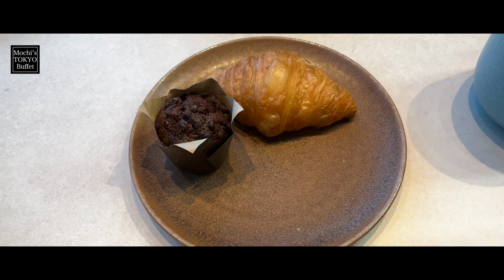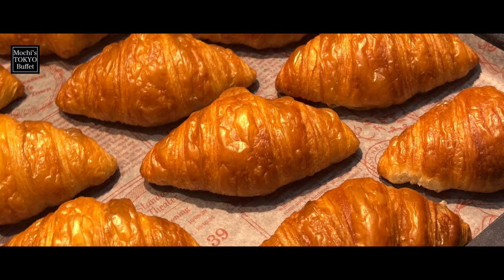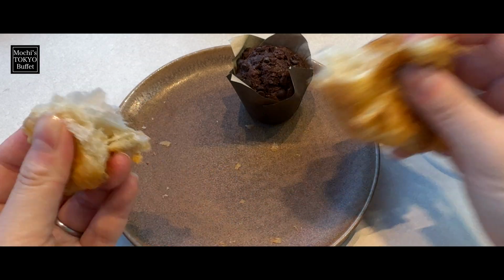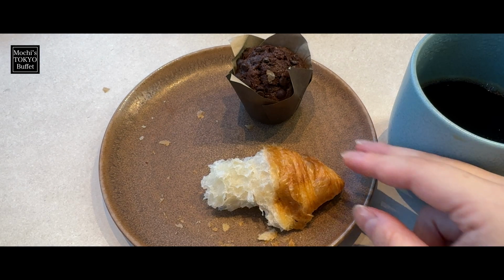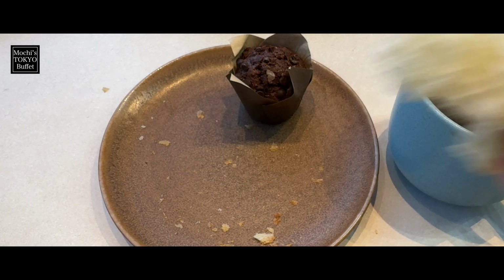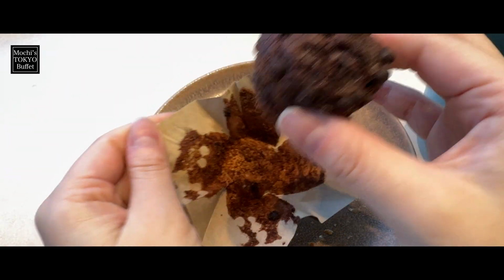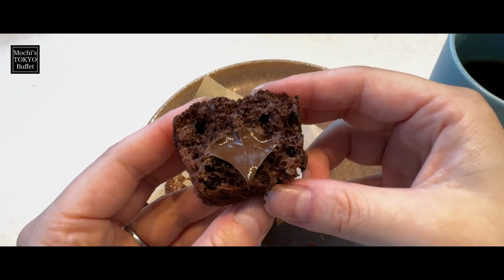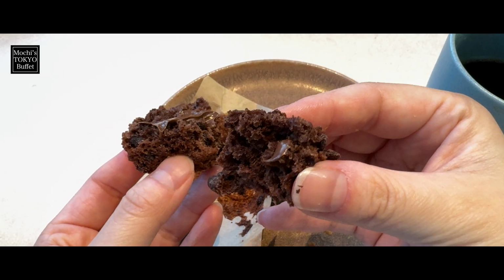The fresh croissant made with fermented butter was crunchy on the outside and soft on the inside. It had a hint of sweetness, and I could imagine making a sandwich with the prosciutto or smoked salmon. The chocolate chip muffin had a lovely surprise. Inside there was rich, gooey chocolate cream that I absolutely love. It was an American-style muffin and so delicious.